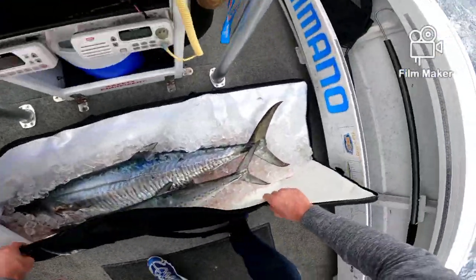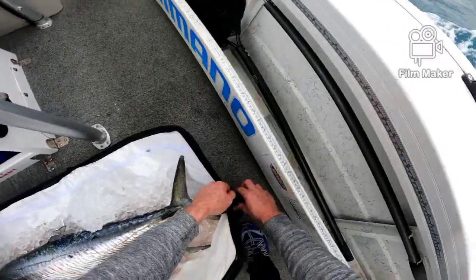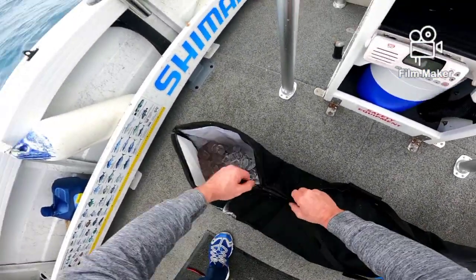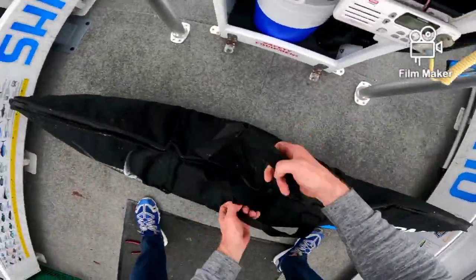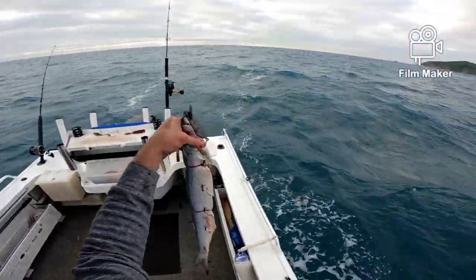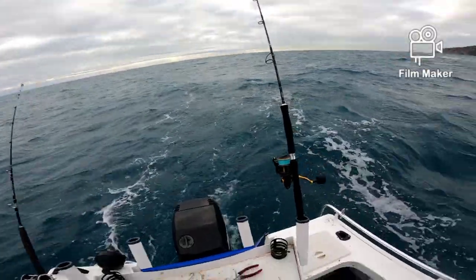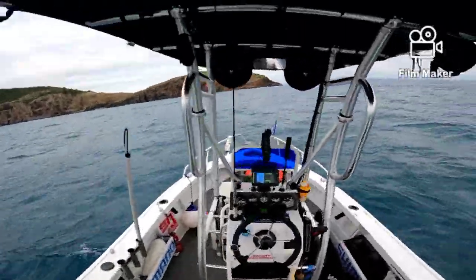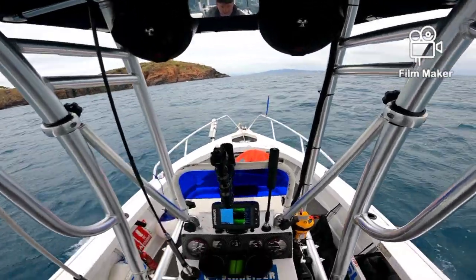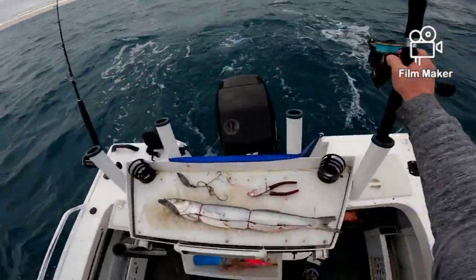What we want. Beautiful. This one here is really sad looking. He's been used before. But right now I don't really have time to rig one up. I'm just going to tie him on. See how we go.